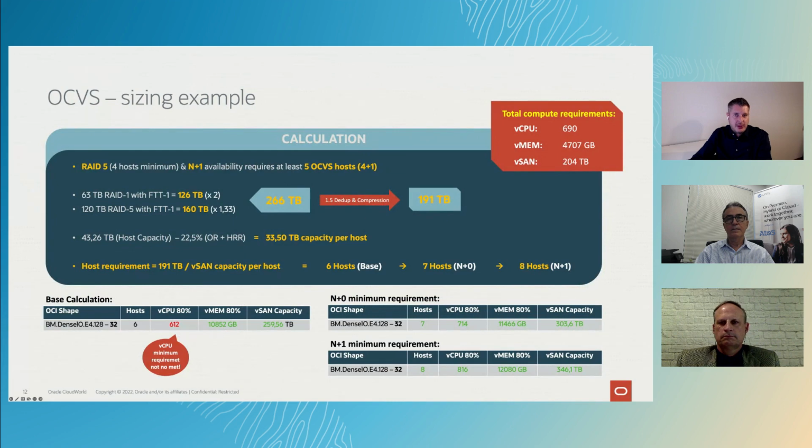Based on that, we can start with our calculation. As we know, the highest level that we have in this cluster will be RAID 5. So from this, we know directly that we need a minimum of 4 hosts. And the requirement was to have N+1 availability. So we know the cluster must have at minimum 5 hosts. If we end up in the calculation with less than 5 hosts, we have calculated something wrong because that's not possible because of the RAID level.